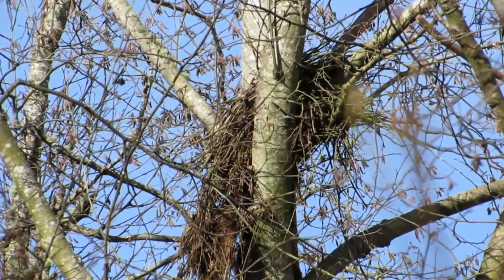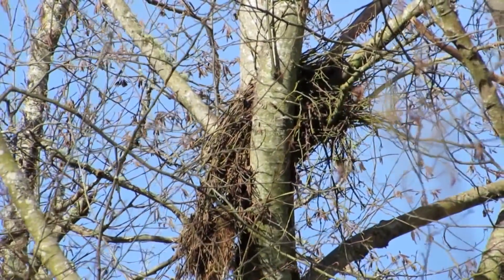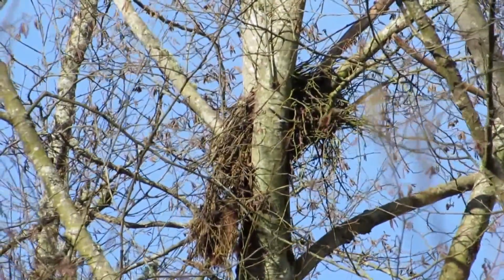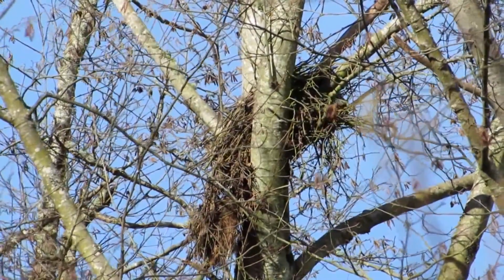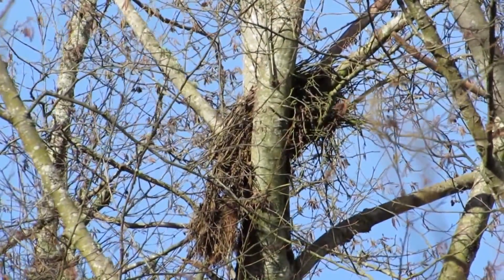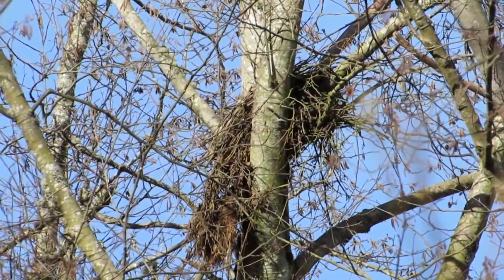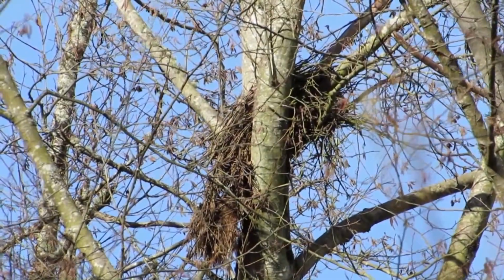Well, here we are at the Seuss Creek Cooper's nest. This is the one they used last year. And you can see there's a lot of damage with the nest. Looks like it got iced up and then it slid. So it's got a lot of it kind of slid off to the back there. So it'll be interesting to see if they rebuild this one or go back to their previous nest in the conifer tree.